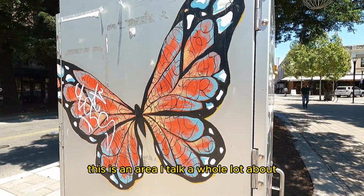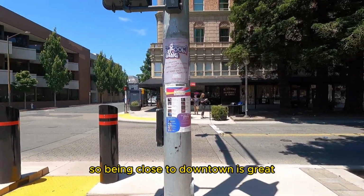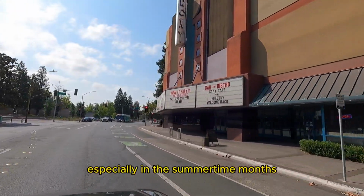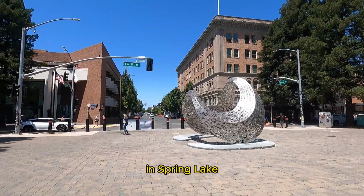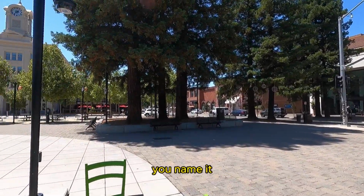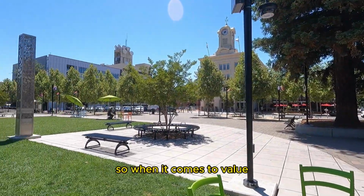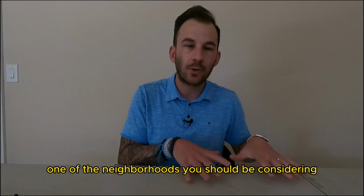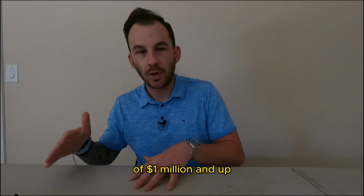This is an area I talk a whole lot about, so being close to downtown is great. Tons of different events happen downtown all the time, especially in the summertime months. You're close to a little park called Howarth Park and Spring Lake, walking trails, fishing, bicycle riding, you name it. So when it comes to value, I really think Fountain Grove is one of the neighborhoods you should be considering if you're in that neighborhood of $1 million and up.